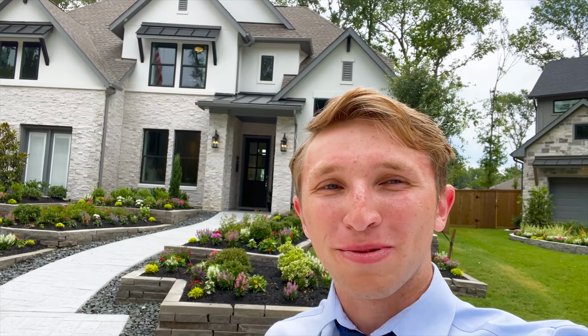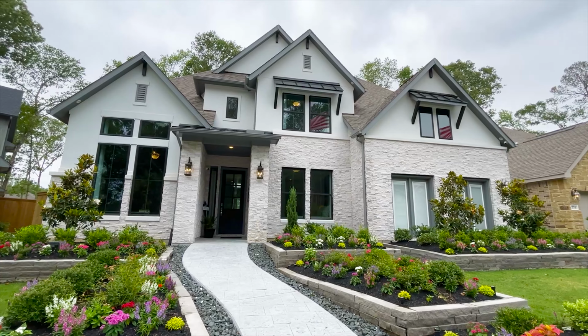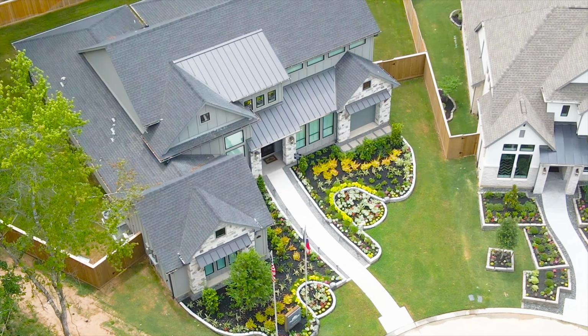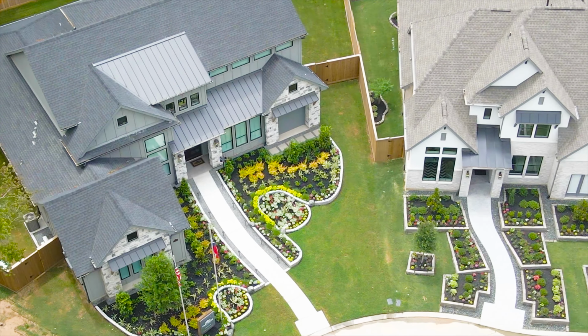Today we are visiting Coventry Homes' Richwood model floor plan right here in the Highlands community, right here in Porter, Texas, really close to Spring. This is a really beautiful home. It's probably one of my favorites, second favorite from Coventry Homes. We featured a lot of Coventry Homes on this channel, so let's feature another one.